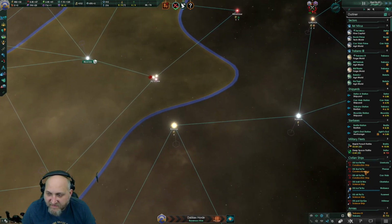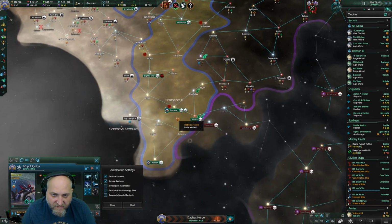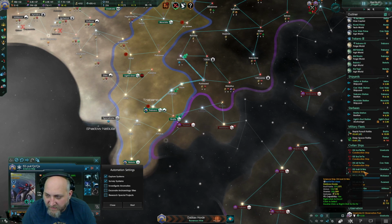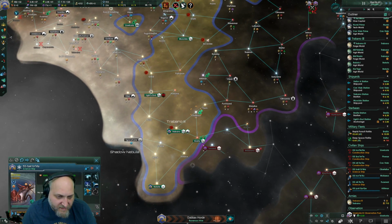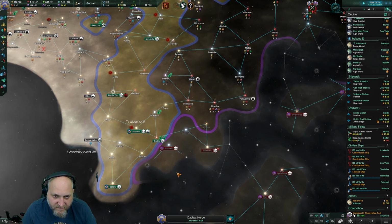Maybe we can send this scientist to the archaeological dig site that we found. Yeah, so excavate the site, please and thank you. Oh, it's just right around the corner. That's perfect, that works out well. Here's a science ship that's not being utilized. So let's click on that, and that, and hit start. He's going to go ahead and do something.